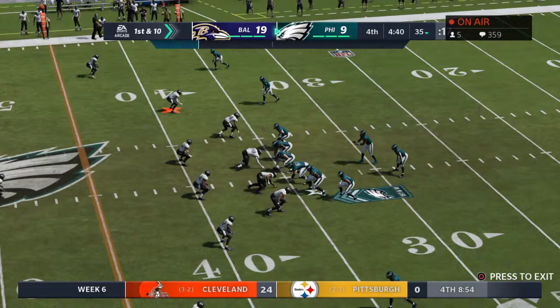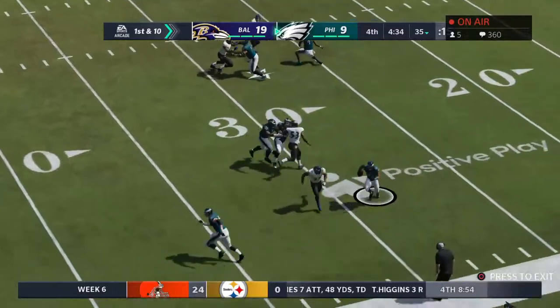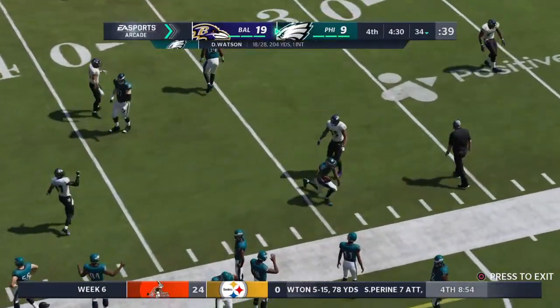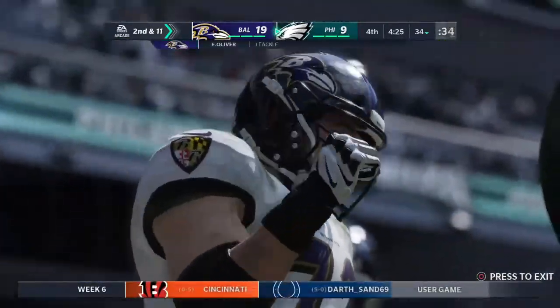Eagles, 1st and 10 at the 35-yard line. Here's Watson. He's going to find his running back. It's complete. And he will lose yardage back to the 34-yard line. He was unable to shake free there, and they'll cover him for a loss of a yard.